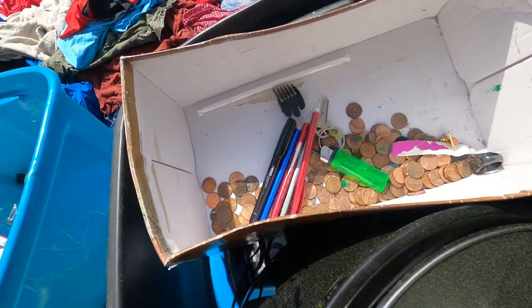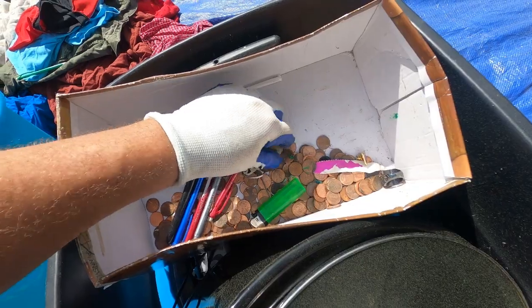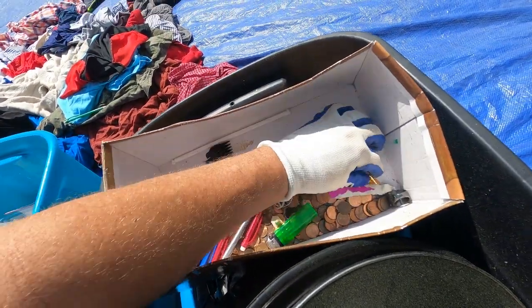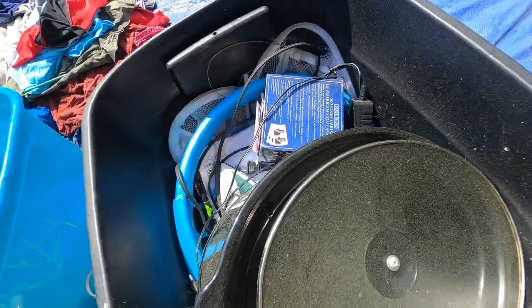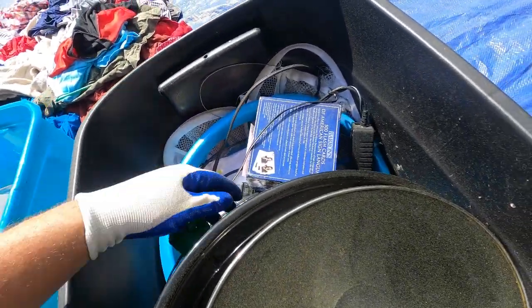Keep my change in there though. I'm gonna throw money away. Keys, there's a pin. For some sorority, it looks like. Yep, sorority. And then the change in the change. So, put that in the keeper collection of stuff right now and sort through the second time.